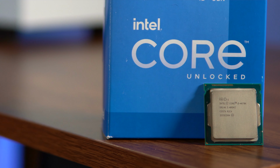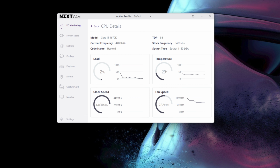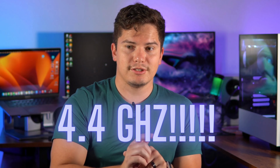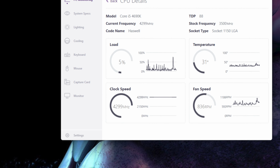We're gonna see if a 10-year-old i5-4670K, by the way, I'm overclocking it. I'm actually able to get it to 4.4 gigahertz. Sorry, my cats are fighting. Stop. Anyways, 4.4 gigahertz, which is 0.1 gigahertz faster than the overclock I had on the 4690K at 4.3 gigahertz.